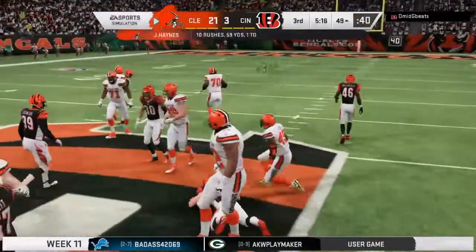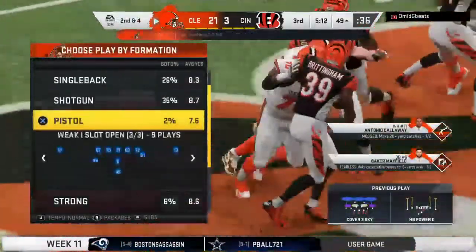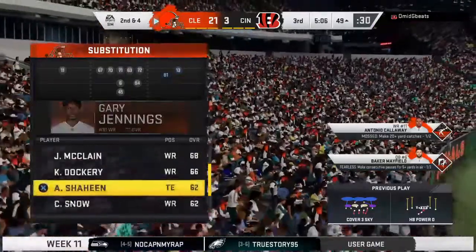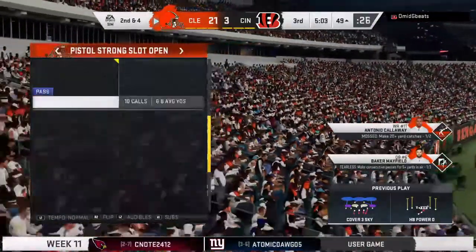And across midfield he goes and into Bengal territory. He'll get a nice chunk there on the first down run, and it's 2nd and 4. Third quarter and you've got the lead. You're not ready to go into that 4-minute offense to close the game out, but a running game can really benefit your team right now.